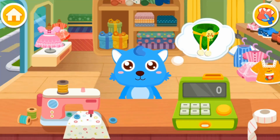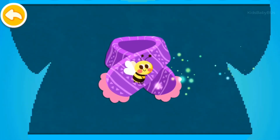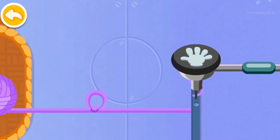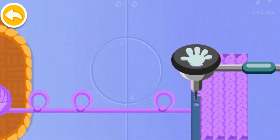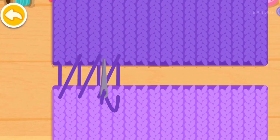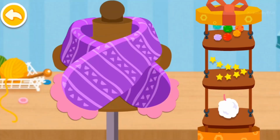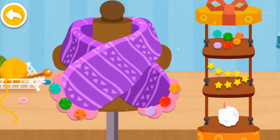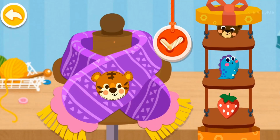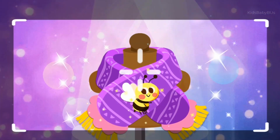I want a warm scarf. Which scarf do you like? Let's make the scarf even more pretty. The scarf is ready. You will feel so warm when you wear it.